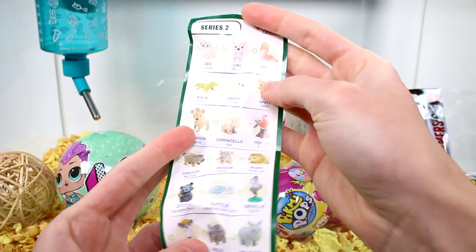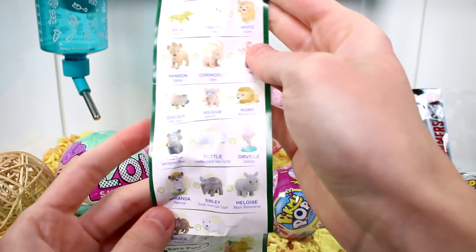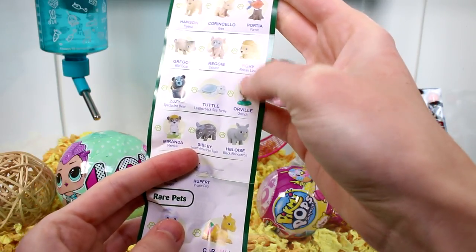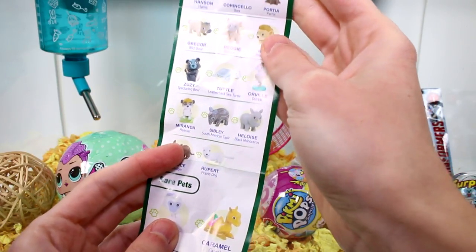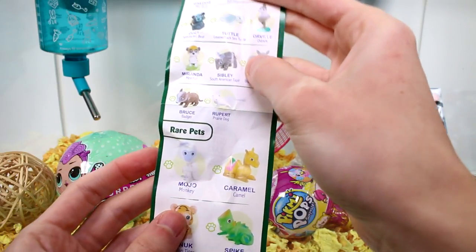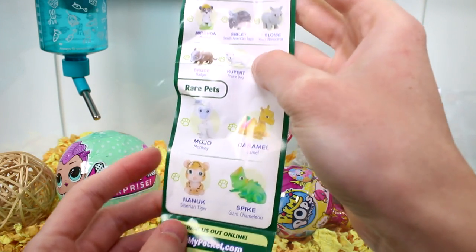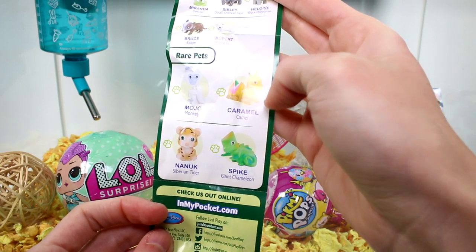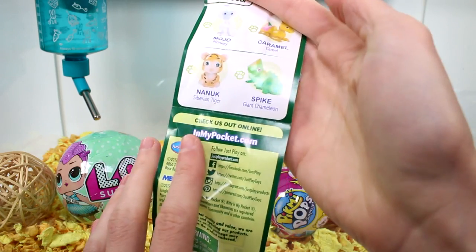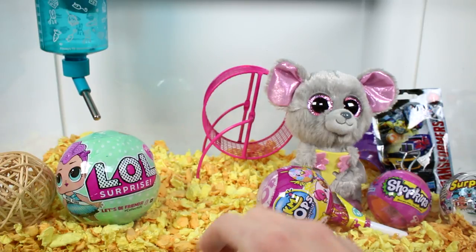Oh my goodness, there's a leopard, a lynx, a python, jaguar, puma, alligator, hyena, ibex, parrot, wild boar, baboon, African, I like the lion, speckled bear, sea turtle, ostrich, rhino, a top yard, I'm just gonna call it that, meerkat, badger, prairie dog, and the rare pets are the camel, and the monkey, the tiger, and the giant chameleon. Oh my goodness. There's so many really awesome ones that you can collect.